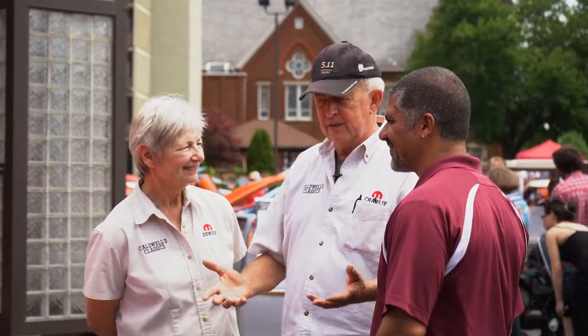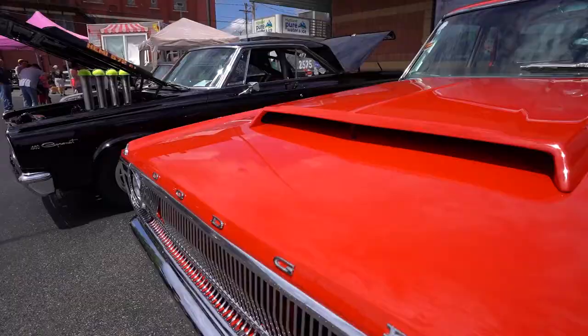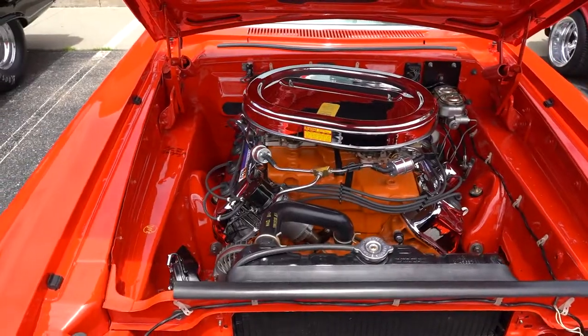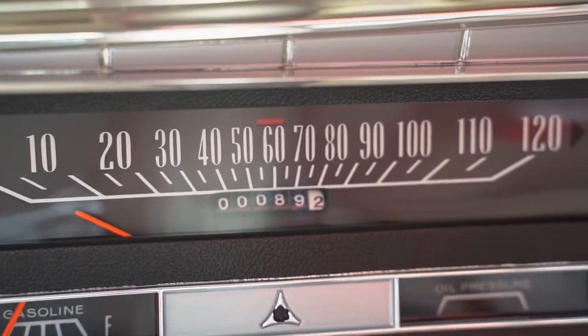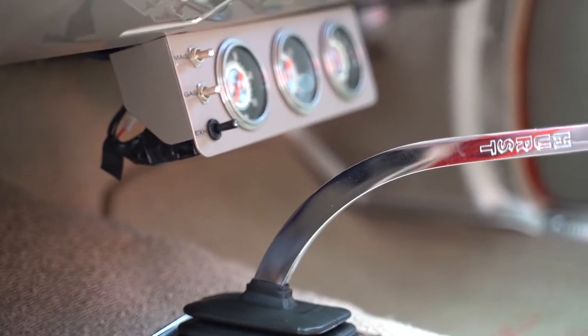As I told you, when I'm having a bad day, I start this car and I feel good inside that heavy motor. I could see how that could be. Yep. Thank you so much, guys, for letting us check out your car. Really appreciate it. Thank you so much. Thank you very much.